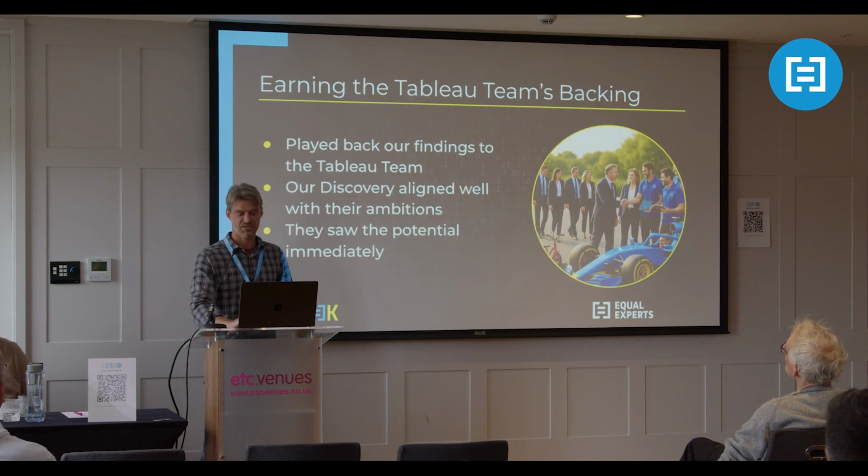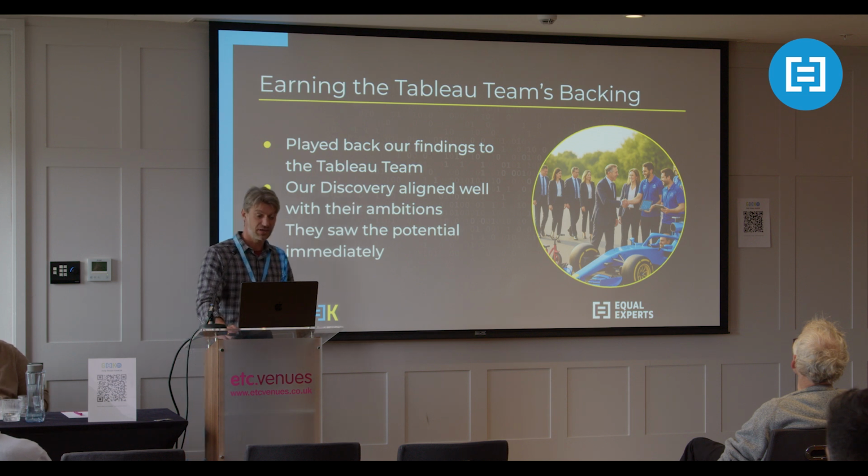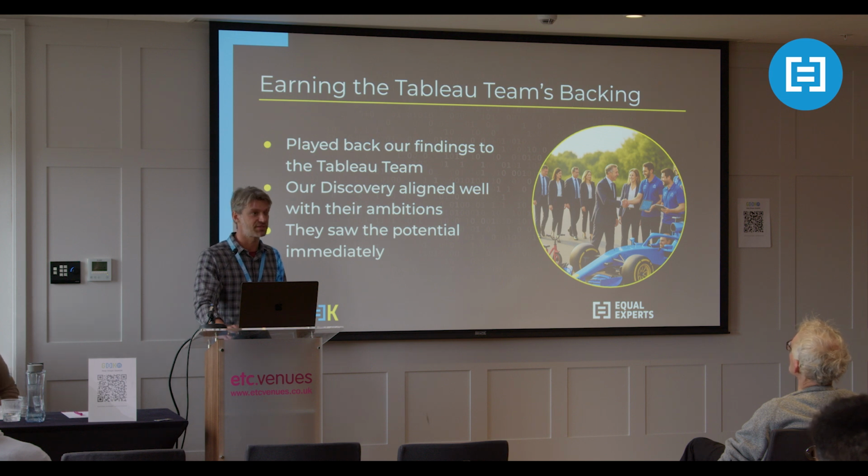Okay, so this was all in discovery. This was all just things that we could do. We went back to the Tableau team and we played back our findings, and they loved it. It aligned well with their ambitions. They could see, yes, this manual process that we have, there's opportunities there to automate.